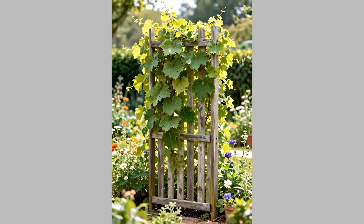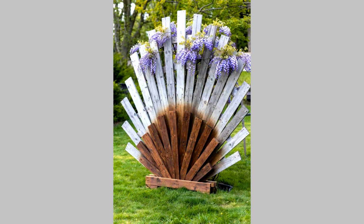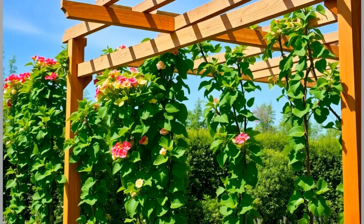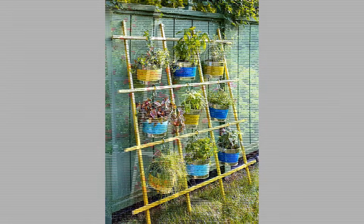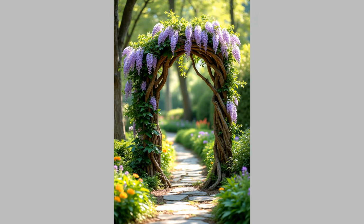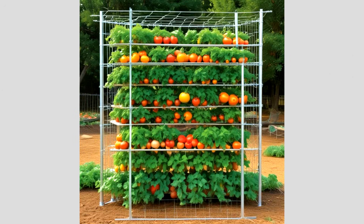5. Engineering the atmospheric anchor. Every sanctuary needs a focal point, what I call the architectural anchor. This is the element that grounds the space and gives the eye a place to rest. When you use structural logic to build a trellis, you aren't just making a plant support, you are creating a destination. This anchor serves as the heart of your inspired outdoor area. It defines the vibe of the entire space.